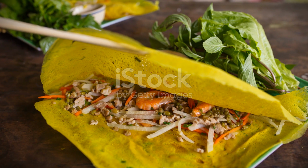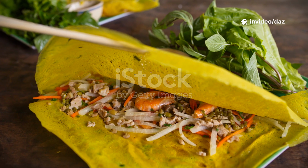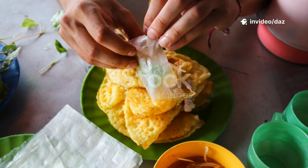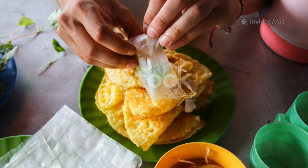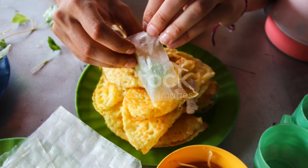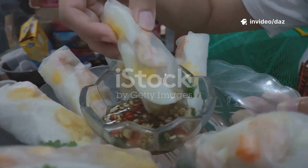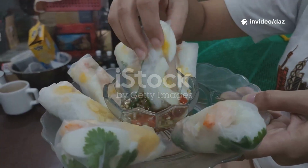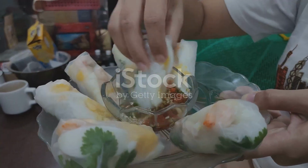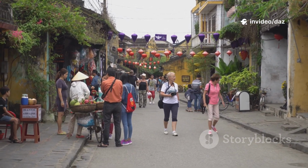Banh Xeo is a crispy pancake from Vietnam, and it is traditionally filled with pork and prawns, vegetables, and bean sprouts. The proper way to eat this is to wrap a portion with some nem lui, grilled pork sausage, and fresh vegetables in rice paper, and then dip the roll in the savory and sweet magic sauce. It was delicious, and dinner for 2 costs only 90,000 dong. That's RM 16.